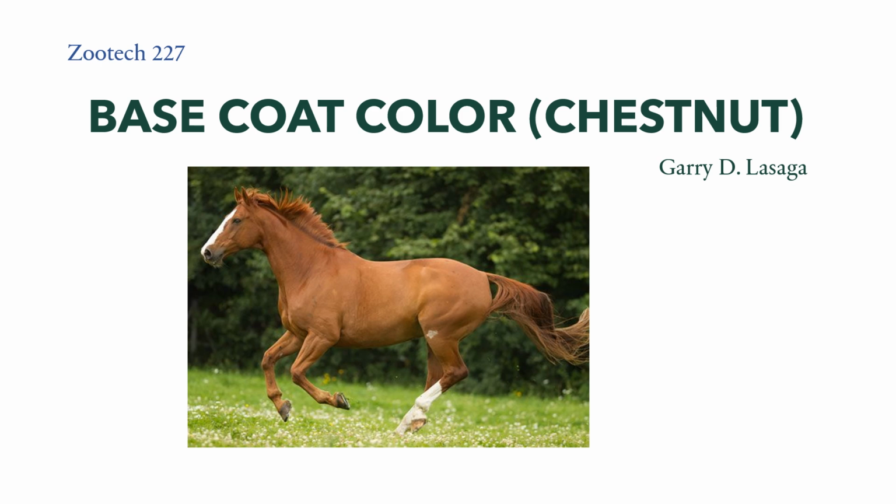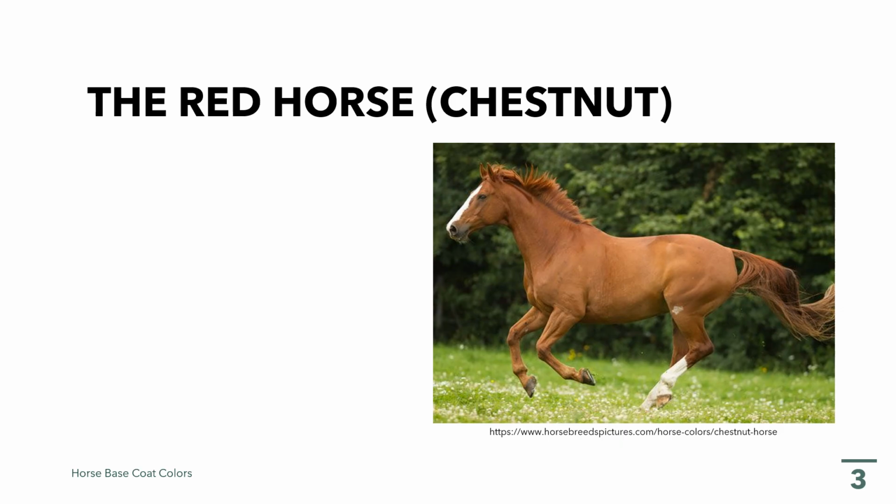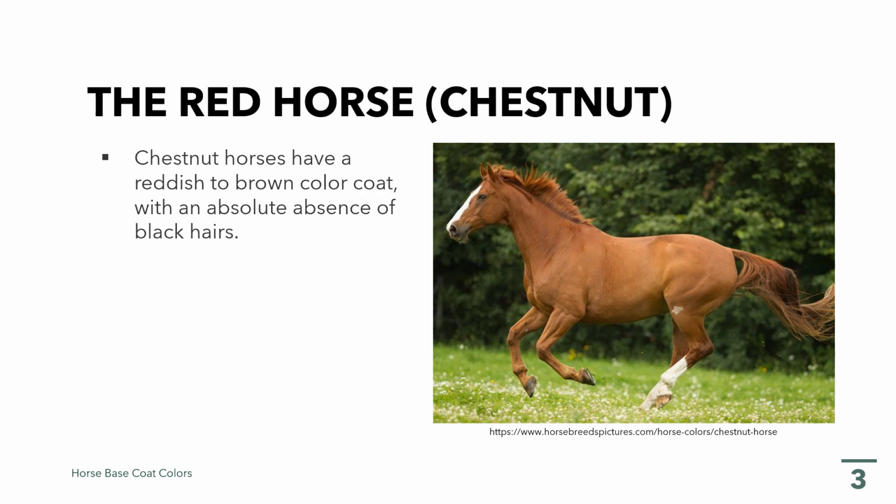Welcome to our lecture on the chestnut as the base coat color of horses. This presentation shall talk about the shades of chestnut horses, the chestnut horse gene inheritance, and the horses having the chestnut color. The chestnut horses are also known as the red horse, and they have a reddish to brown coat with an absolute absence of the black hairs.